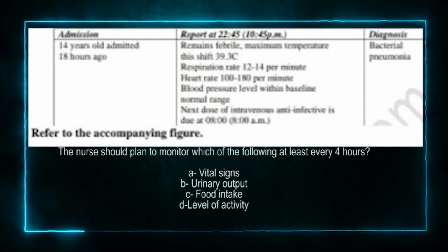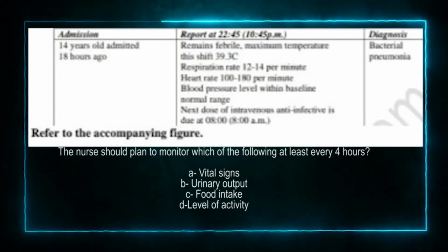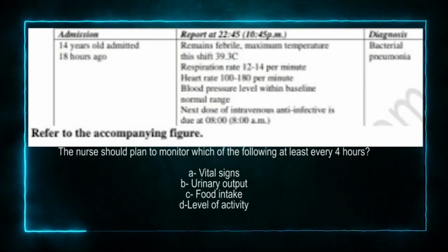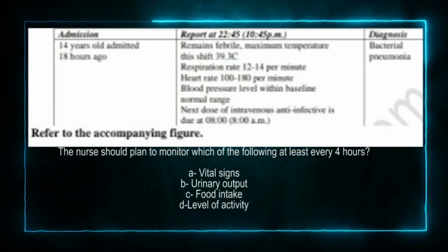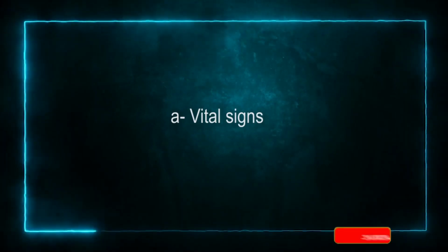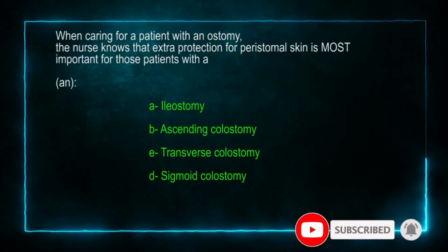The nurse should plan to monitor which of the following at least every 4 hours? A. Vital signs. B. Urinary output. C. Food intake. D. Level of activity. Answer: A. Vital signs.